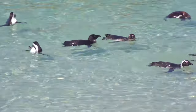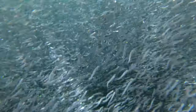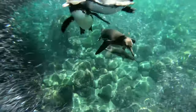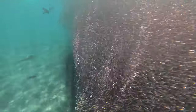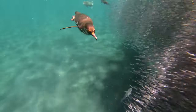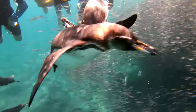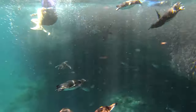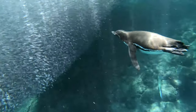And it's here that they are at their most agile and graceful. Imagine yourself swimming through a giant school of anchovies, the perfect dinner menu item for a penguin. And then to find this giant school of fish, known as a bait ball, being herded across the bay by the penguins, like a giant hurricane of swimming snacks. Penguins can shepherd this movable feast through the bay like a giant moving snack bar, darting through it from time to time for a quick bite to eat.